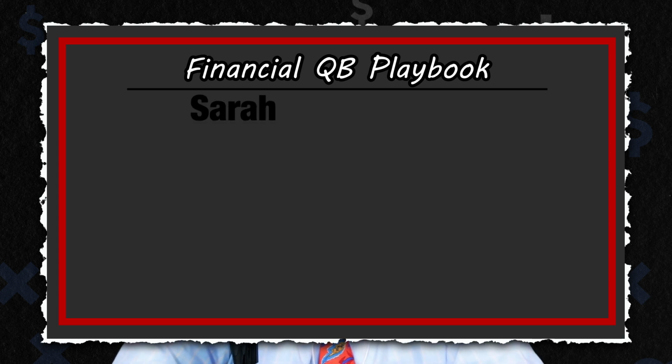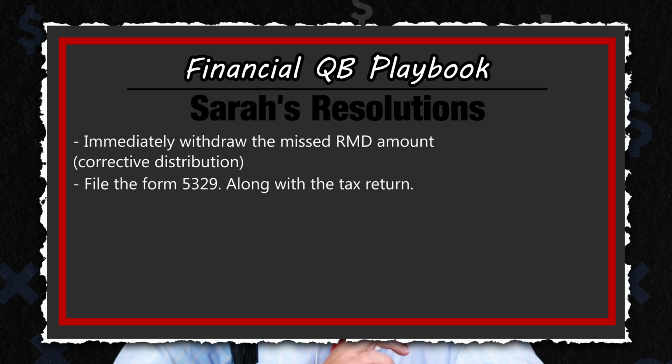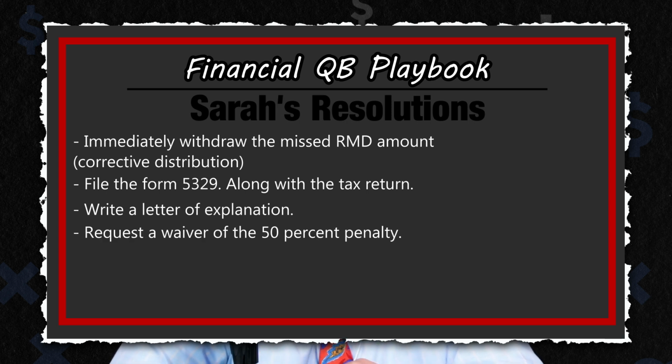What are some resolutions here? Number 1, immediately withdraw the missed RMD amount. So that's called a corrective distribution. Number 2, file the Form 5329 along with her tax return. Number 3, write a letter explaining why you missed the deadline, that it wasn't willful neglect, and request a waiver of the 50% penalty.